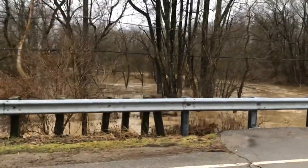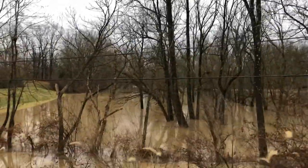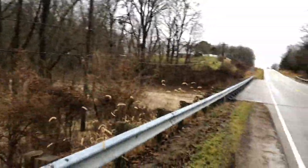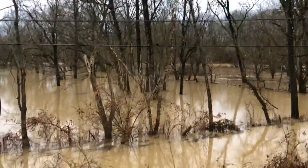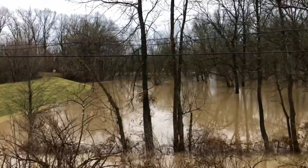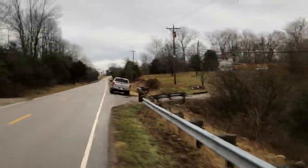Wow, was that cool or what? That was awesome. I've never got that shot before. But look at all this water. This is a major flood here. Daggone. There's the bridge. That's a lot of water there, son.